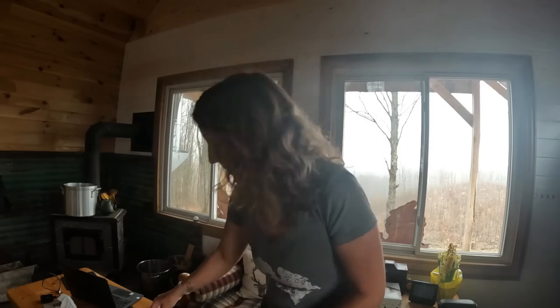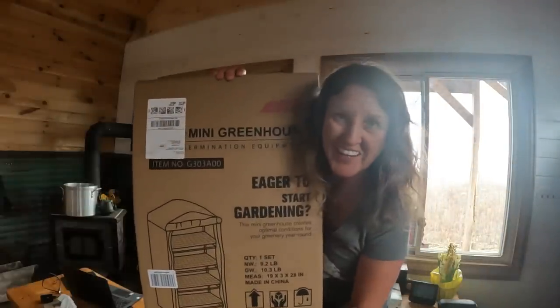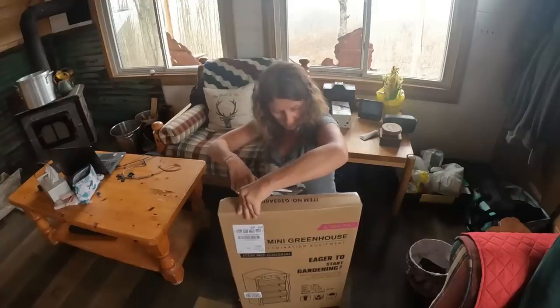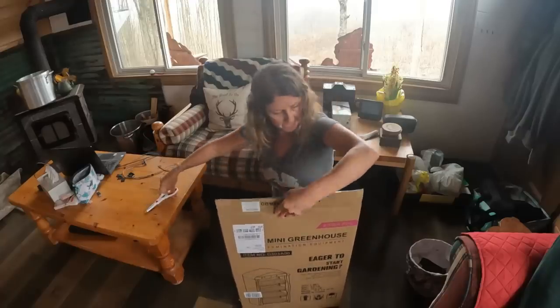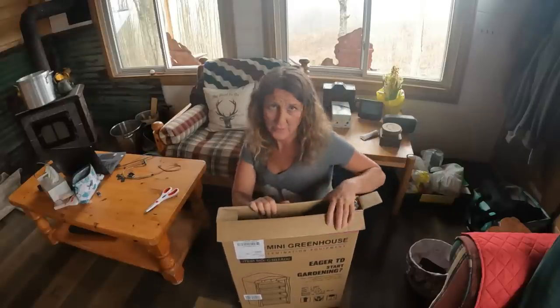All right, guys, so I want to plant seeds, but it's only April, and if we plant them in May, like in the ground, they take way too long to start growing and producing anything before the season's up. So I bought on Amazon a nice little mini greenhouse, so I'm gonna use that this year, and then next year we'll have a full greenhouse, which is exciting. First, I gotta build this. I think this was only like 40 bucks too on Amazon, so super affordable.